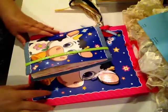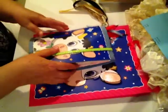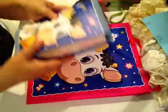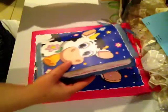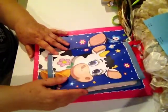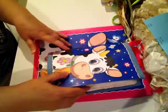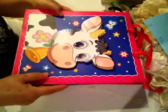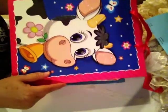For my grandson, he loves cows. Excuse me, I hit the camera. He loves cows, so I made him a cow journal. I'm not quite done with it, but I have fallen in love with this because just as I was getting ready to make this, my husband and I went to Dollar Plus because I love going in there. They have all kinds of craft supplies.